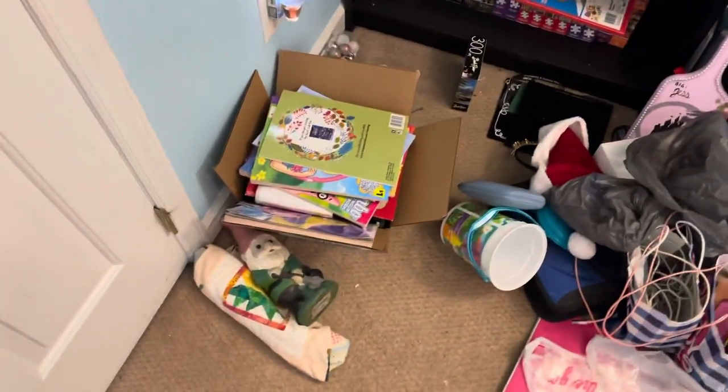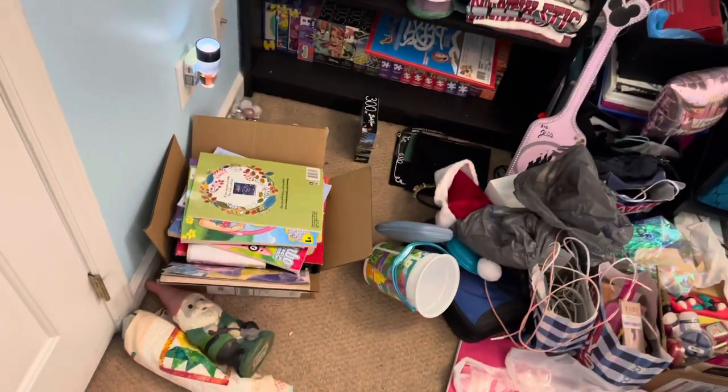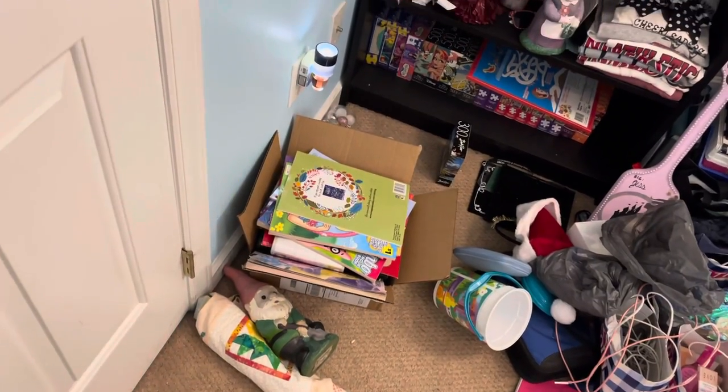Moving over. Yes, I have a gnome in my room because my dad thinks he's funny and puts them in my room. They belong outside. That's a bunch of books that need to go in storage.